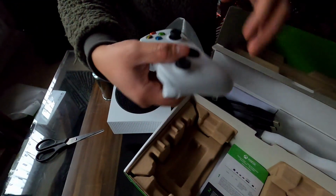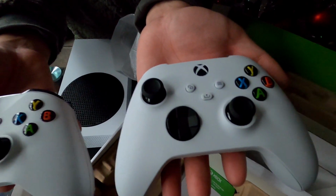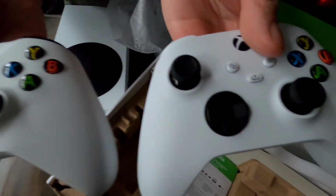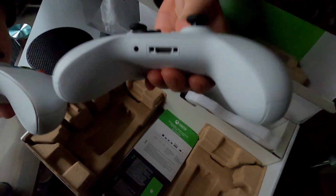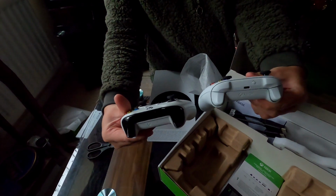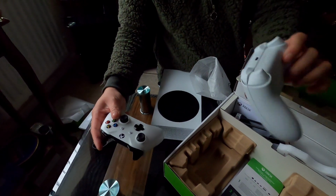Here's the controller. I'm gonna show you the comparison. Xbox One controller. As you can see, that's the newest model, and that's the older model. As you can see, the D-pad looks a bit different. No change pretty much, it's just the D-pad. And that's the back there. I prefer the older one. This feels a bit more clunky. This one's quite smooth. I don't know, it's probably because it's new.